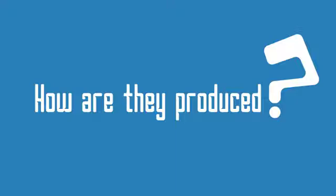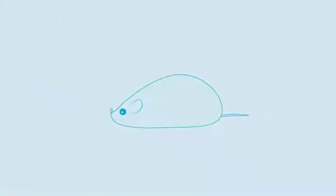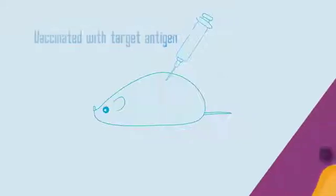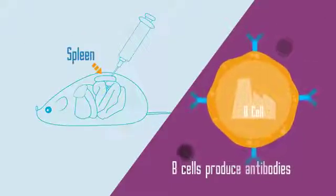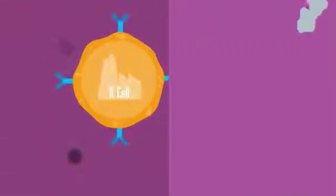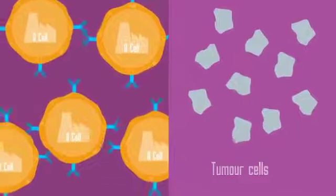Well, first off, we need an immune system, which is why we use mice. In a laboratory, a mouse is vaccinated with the target antigen. This stimulates the B cells found in the spleen to produce antibodies against the target antigen. The spleen of the mouse is then removed. The B cells in the spleen are isolated and fuse with a tumour cell.